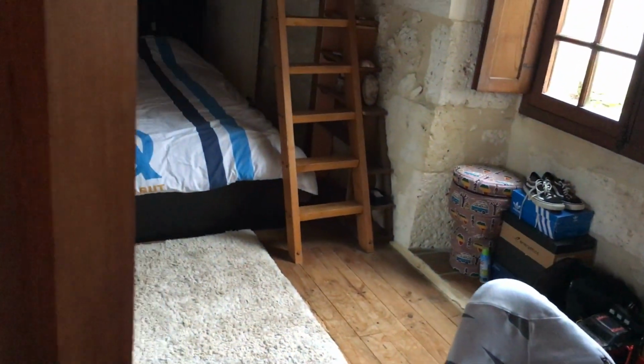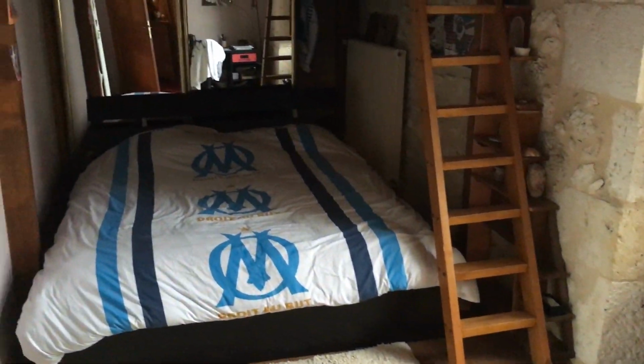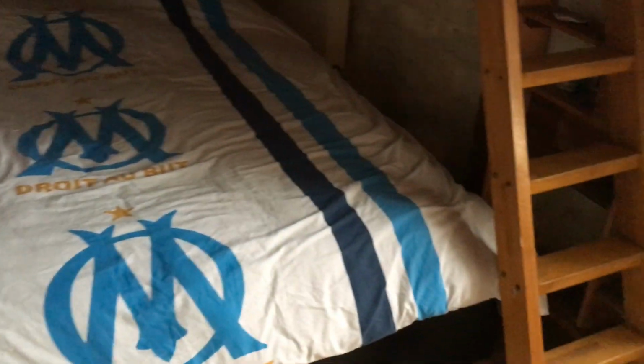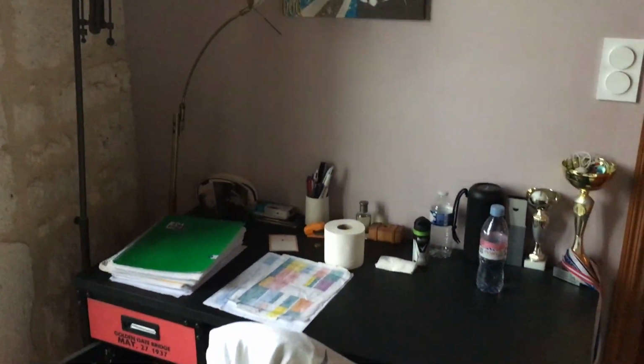And there, in this way, is the boys' bedroom. I love the way this kind of bunk area has been designed. So there's a little TV area above the bed, and the bed underneath, set of steps, and the desk area here. And again, check out the size of these beams.